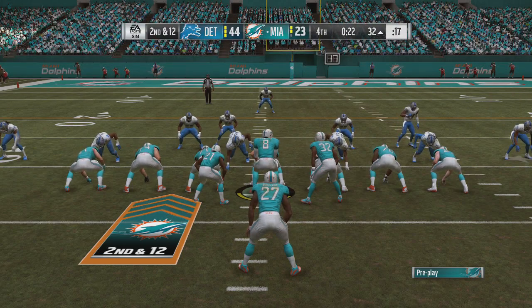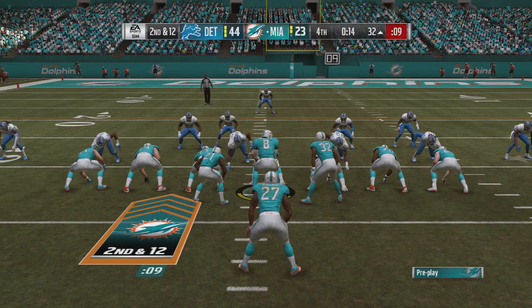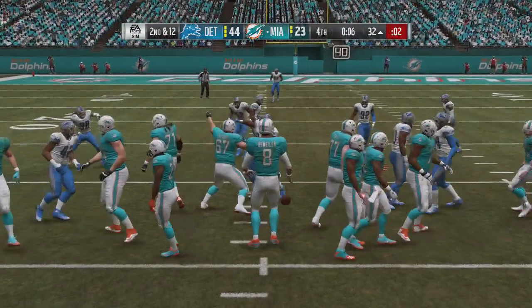Hey, they're scared. They're scared. And they will take a knee here.